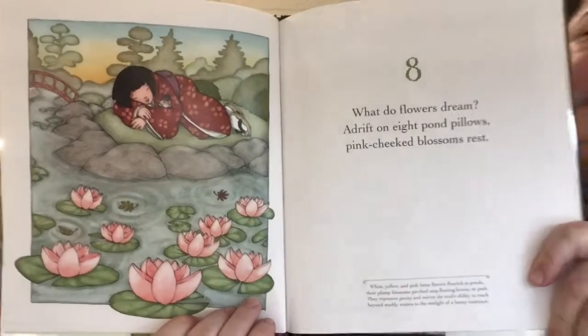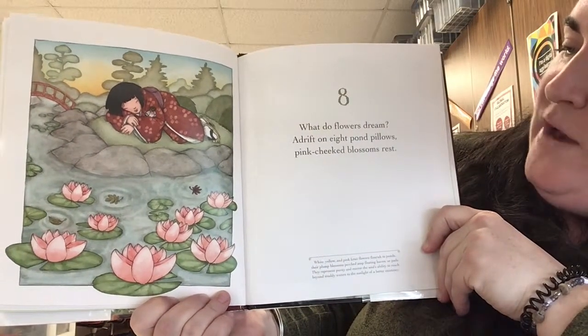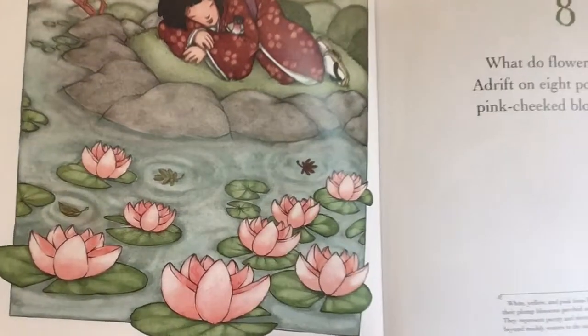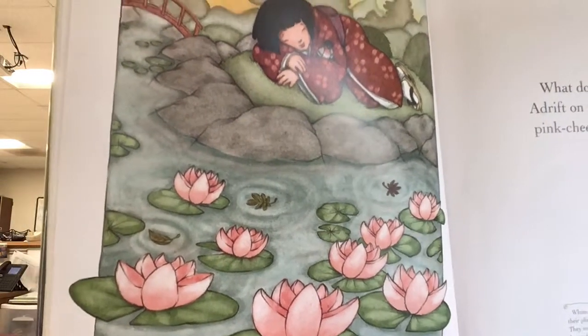8. What do flowers dream? Adrift on 8 pond pillows. Pink-cheeked blossoms rest. Look at the lily pads. Those are very pretty. I like that illustration. It's very calming. And I like the colors.